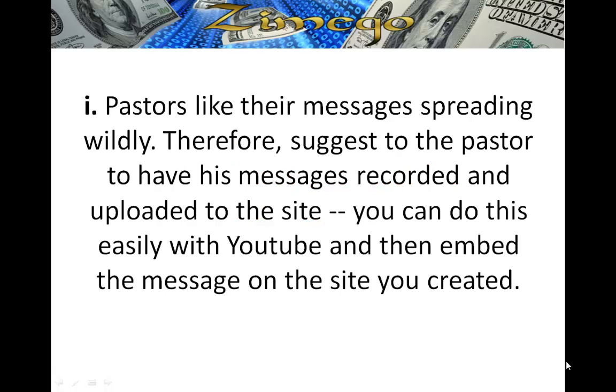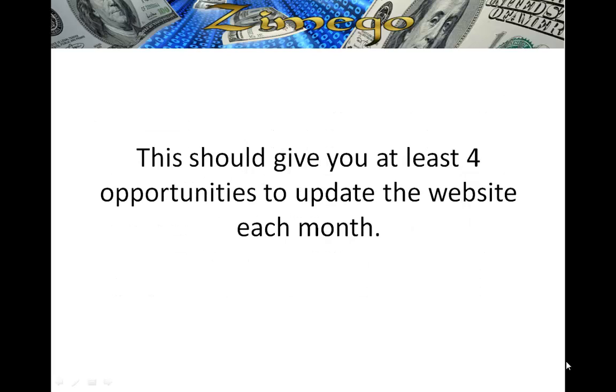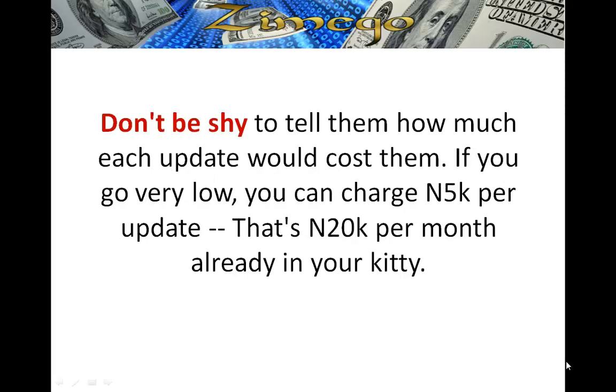Pastors like their messages spreading widely. Therefore, suggest to the pastor to have his messages recorded and uploaded to the site. You can do this easily with YouTube and then embed the message on the site you created. This should give you at least 4 opportunities to update the website each month. Don't be shy to tell them how much each update will cost them. If you go very low, you can charge 5K per update. That's 20K per month already in your kitty.